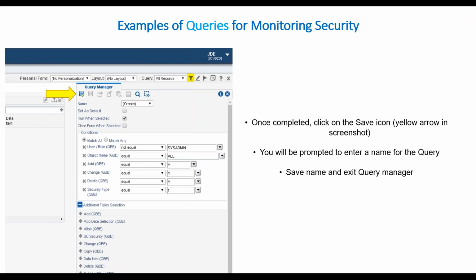User role, I want to know if it's not equal to sysadmin, if the object is equal to star all, or all objects, and then I want to know if add, change, delete access is all yeses for security type 1. So to recap, again, I want to know what roles or users in the system have all action security, type 1 security yeses, to star all or all objects in the system except sysadmin.